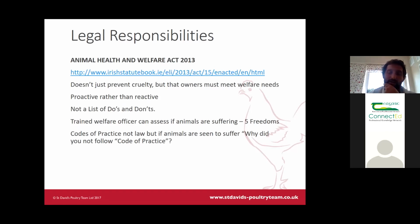The Animal Health and Welfare Act of 2013 is really the all-encompassing act governing animal welfare, and this doesn't just cover broilers or layers; it's all species, and it's more of a proactive act than a reactive one. It's not a list of do's and don'ts. So there's no specific legislation on how you must grow a layer or a broiler under this act, but if your birds are found to be suffering, a trained welfare officer may come and do an audit, and he'll be referring to the 5 freedoms of animal welfare.